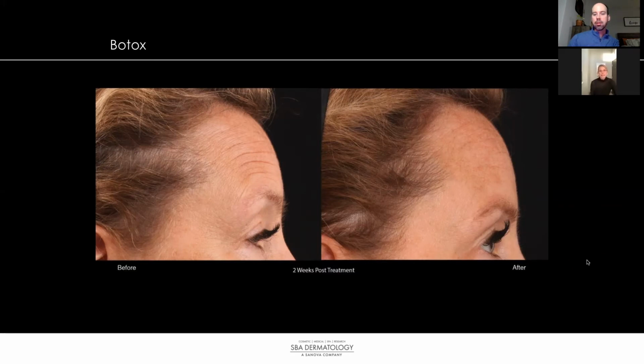And so patients will ask me, well, we know that the results last anywhere from say 3 to 4 months, right? And so if you don't come back in the desired time when the muscle starts to wake back up to repeat the treatment, the lines are going to come back. So you lose any benefit that you've gained. So it's really important that you come back in for that repeat treatment to keep the muscle quiet so that you maintain that added benefit. Otherwise, the muscle will regain strength and then you're right back to square one.